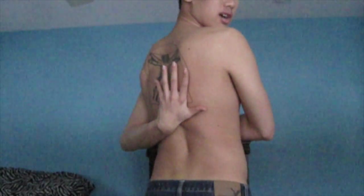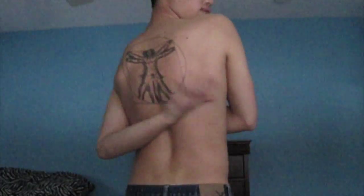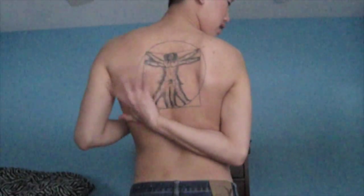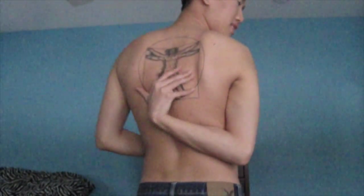Okay, oh my goodness, I am exposing myself. Okay, so I'm just gonna take my shirt off really quick. And what I did was essentially I crossed my arm over it like this to reach the center of it and to reach the diagonal. And then I did the same thing on this side, where I ran it all the way across my body to reach the other side, if that makes sense.